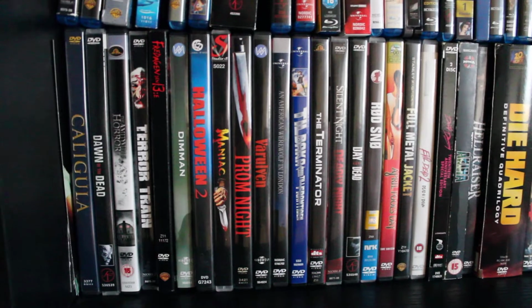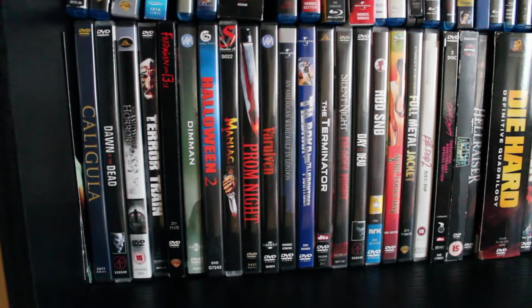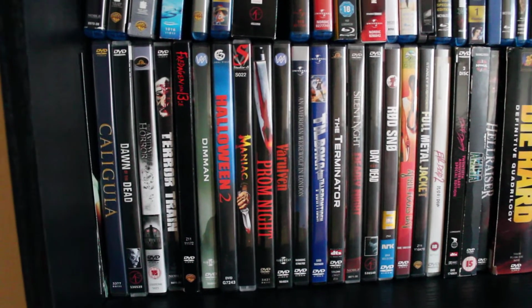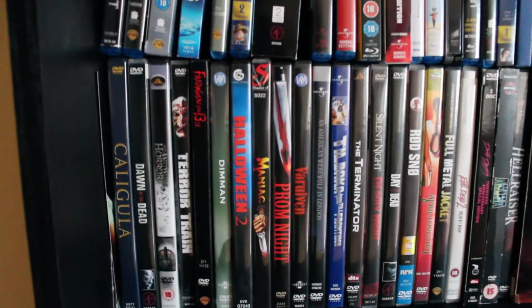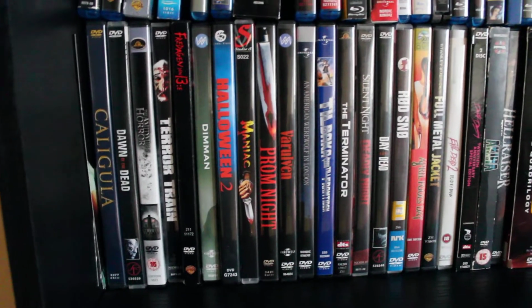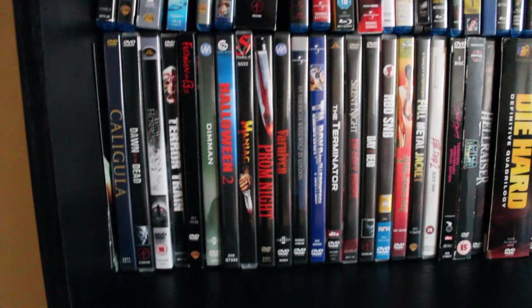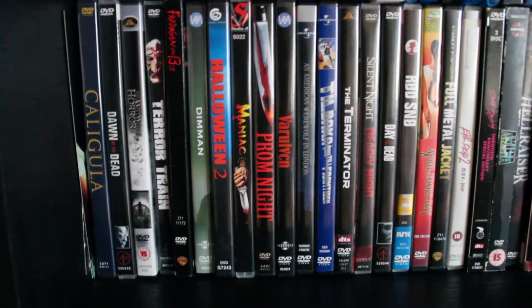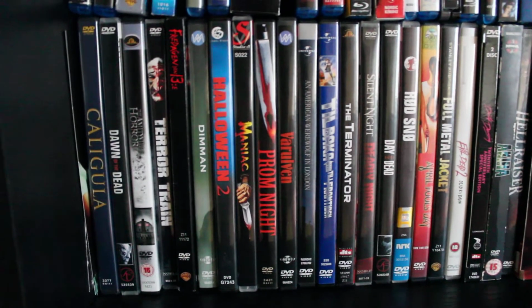Next up is The Fog, also starring Jamie Lee Curtis, a classic film. I have a very cool Fright Rag shirt to show you later. I think The Fog might just be one of the most atmospheric horror movies ever made, and it's really, really great. Great score, great atmosphere, cool actors. So just skip the remake as always.